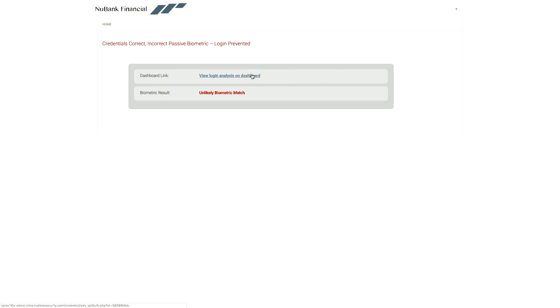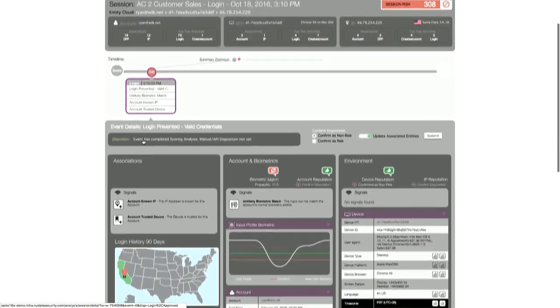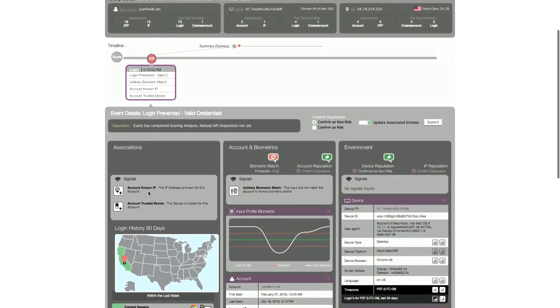So again, I'm going to click into the dashboard and take a look at this quickly. As we can see here, the login was prevented, but it was a valid credential being used. It was a known IP since I logged in successfully on it just a moment ago, and it's a trusted device since I marked it as a trusted device. But as we look at the biometric match, we can see how far that falls outside what was expected.